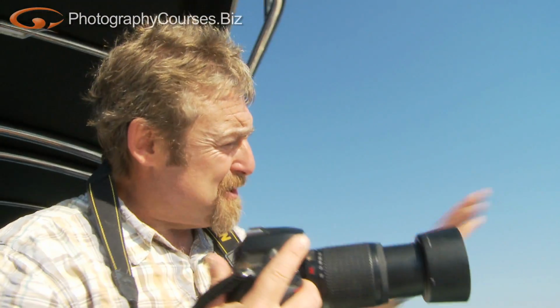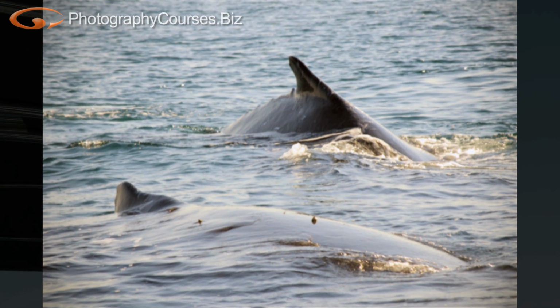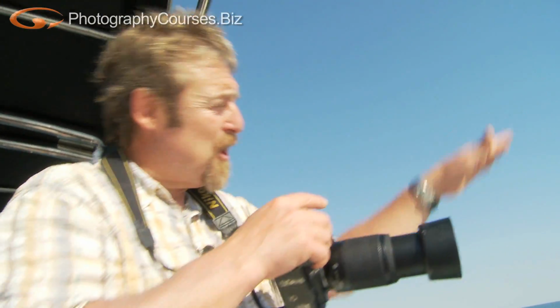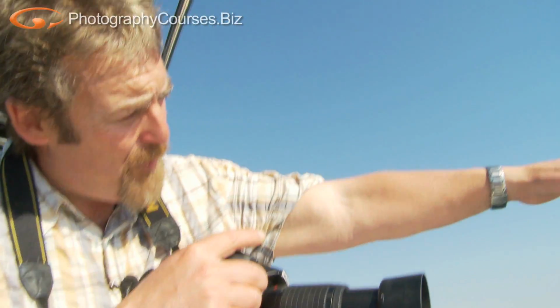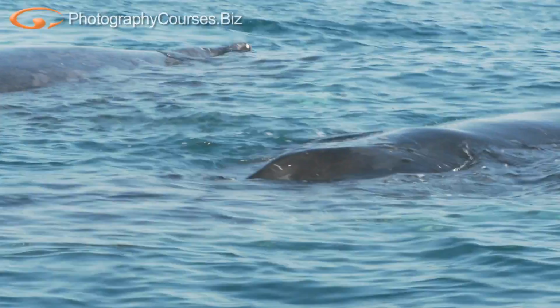I was just trying to get some nice kind of abstract shots of this shiny black skin with the two of them humping their backs. The autofocus can't get hold of it because there isn't enough contrast, so that's something to watch for. It wouldn't focus fast enough. The trick is to find a line where there's a glistening bit on the back of the whale against the water. Put the little autofocus dot there and focus on that.